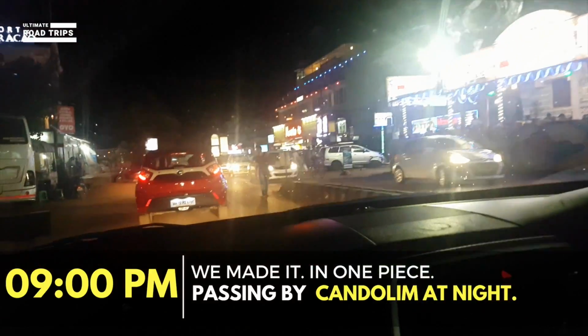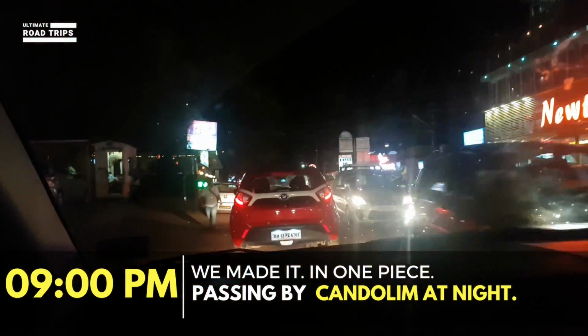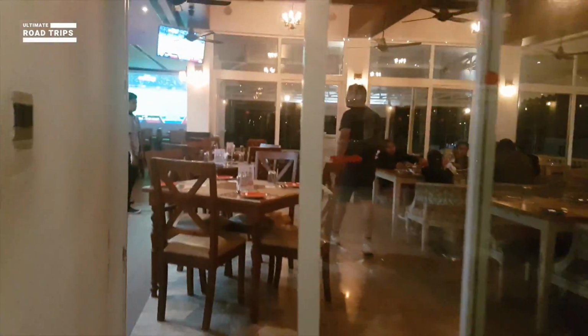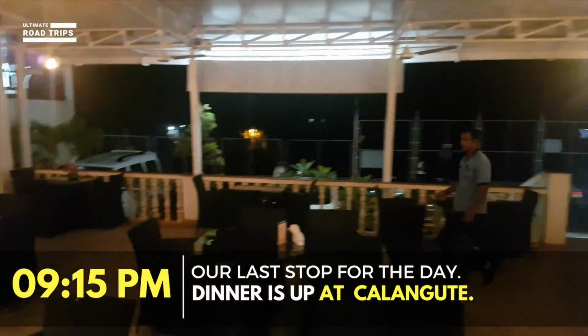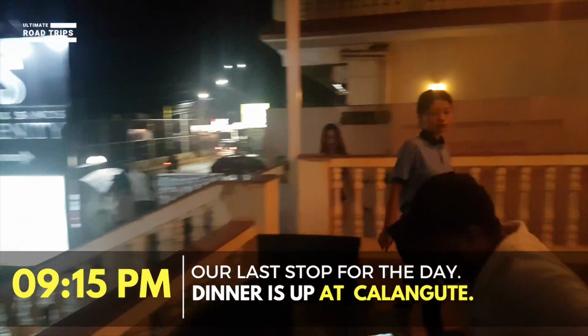It was 9 PM by the time we got to Palolem. Palolem really looks beautiful and alive at this hour because of all the shops and restaurants being lit up. We crossed Palolem and we made it to Kalangut by 9:15. I can't quite remember the name of this place. All I know is that parking there was a nightmare. Nevertheless, I managed to park the car somehow in this restaurant.